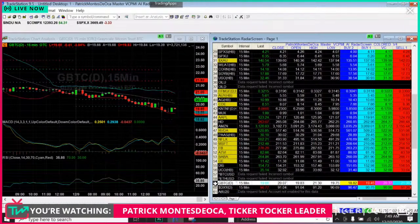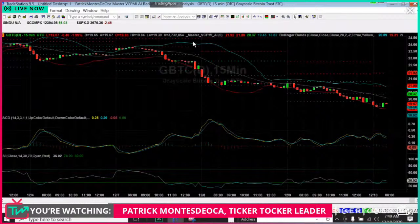Fast market on Grayscale, 1987.50 last. You can see the volatility is tremendous. And so myself as a trader, obviously by choice, I do look for highly volatile instruments that I can apply the VC, which is the variable changing price momentum indicator, that identifies the extreme levels of the supply and demand of the instrument that I'm trading.